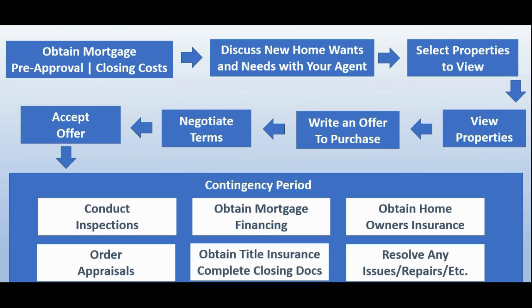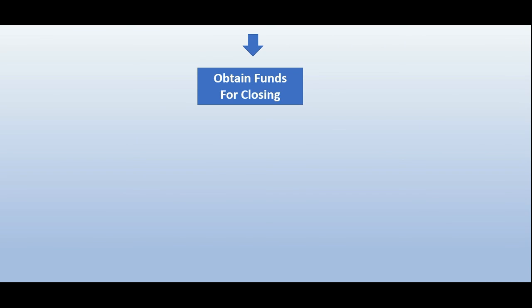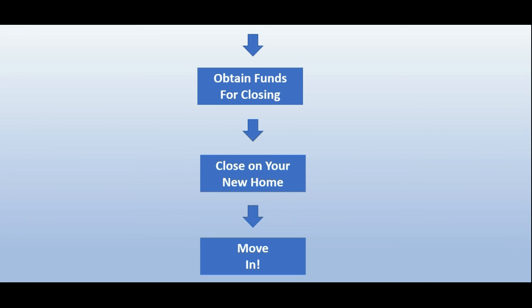Once we get past that stage, last but not least, you're going to obtain those funds for closing. That's why I put it in the beginning, because at this point you're going to need to get everything lined up and have your exact figure for your closing. We're going to get closing scheduled at a certain time on the settlement date, and we're all going to meet in the office and go through the paperwork. There is a lot of paperwork to sign, so you're going to close on that home, which is really exciting. And then last but not least, you're ready to move into your home.